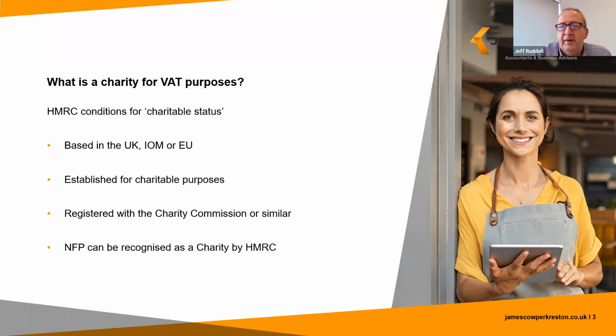But it should be noted with this final point, a not-for-profit body, otherwise known as an NFP, does not automatically have charitable status and may not be registered as a charity with the Charity Commission itself. However, it can still apply to HMRC to be treated as a charity for tax purposes. And we do have a number of clients in such a situation, including community benefit groups that provide welfare to children. Next slide, please.